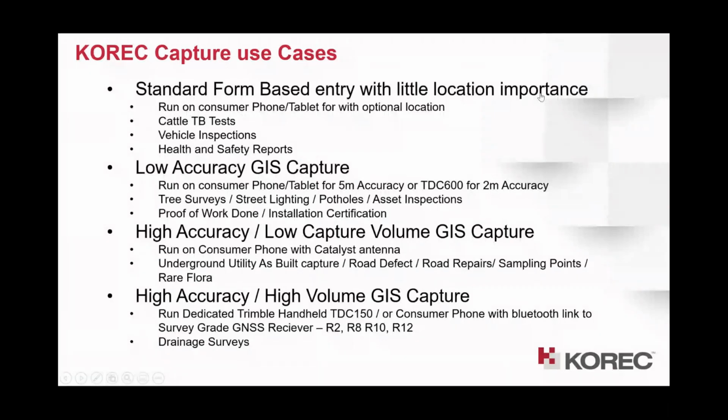One of our other big growth areas is this next area, which is for high accuracy but low capture volume GIS. So this is where we bring in Catalyst, which is this antenna-only solution. You just take the antenna, you plug it into your mobile phone, and we can give you centimeter-level accuracy on your mobile phone for a solution that costs less than £1,000 a user. The hardware is only £300-£350, and you can take that hardware, connect it to your phone, and be getting centimeter-level positions.